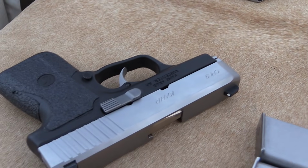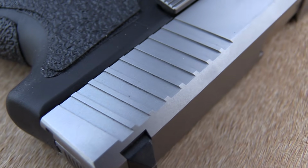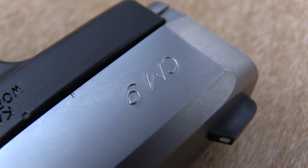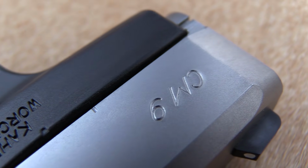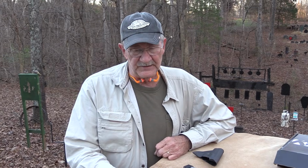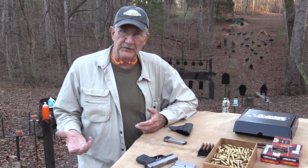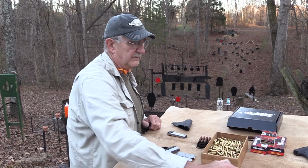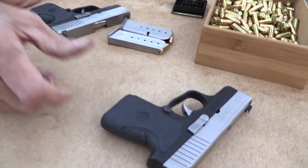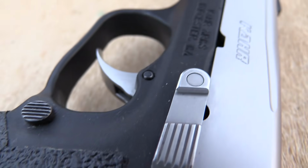I've had the PM9 forever, I think, and I'm very fond of it, and have had a lot of requests to do the other Kahrs, the CW models, the CM models, the CM9, and I'm finally getting around to it. It's a cool little gun, as you might imagine. The PM9 and CM9 are very, very similar. There are some differences, and that's mainly what I wanted to show you and talk about.